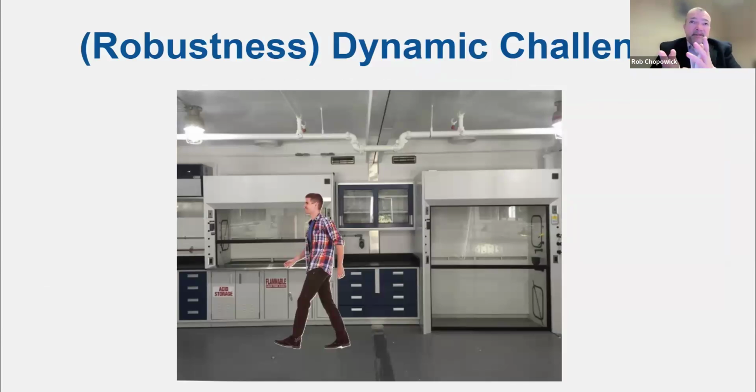The next range of new tests is dynamic challenges. I've got to admit, I tried to use my graphic skills and superimpose some dude walking across some fume hoods here, because one of the challenges is a walk-by test. Basically all you're doing is walking in front of the fume hood, creating air disturbances. Now, these tests are described in ASHRAE in the appendix, and they're described in the other standards to varying degrees.